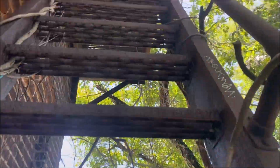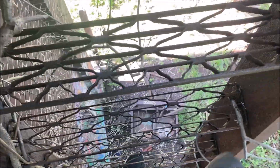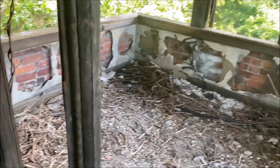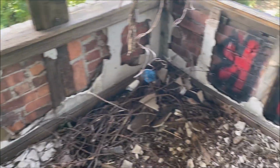So right now we are heading up the ladder. Wow, this thing shakes a lot once you get farther up. Not too bad though. Hopefully there aren't any insects or wasps up here. Check this out, guys. This is the very top of the old abandoned switch tower. This is dope. Bunch of random stuff up here, nothing too crazy, but I want to see what the view looks like.